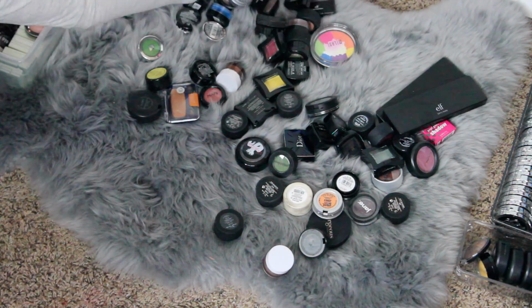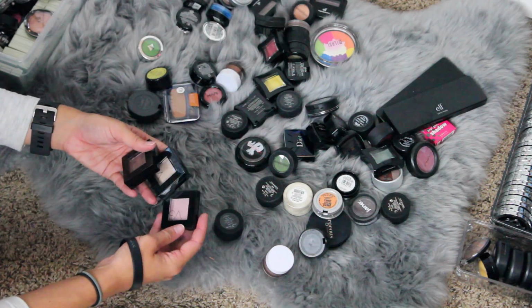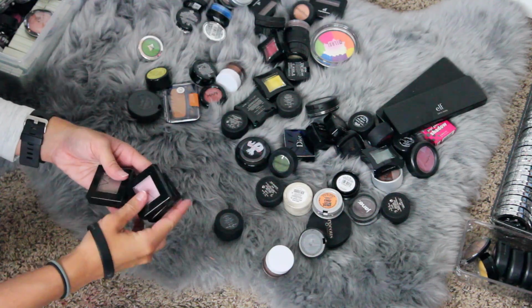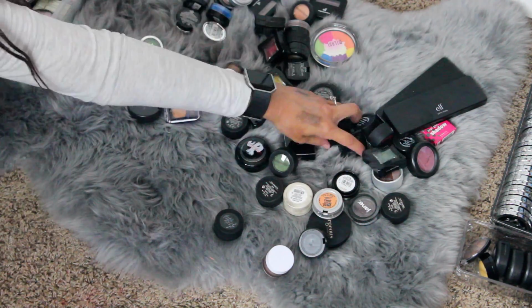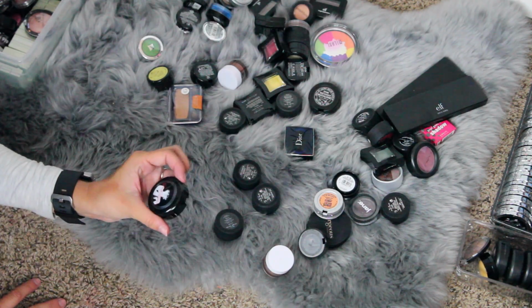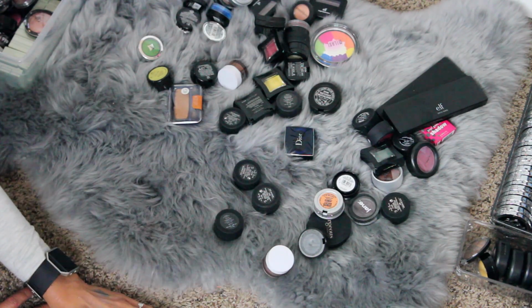These Victoria's Secret eyeshadows, I don't know why I bought these. I've never used them, and when I swatched them, they were so chalky, so I didn't use the other one. So I'm going to get rid of that. This is MAC Dalliance eyeshadow. I'm going to keep that one. I'm going to keep my Marilyn Monroe MAC shadow too.